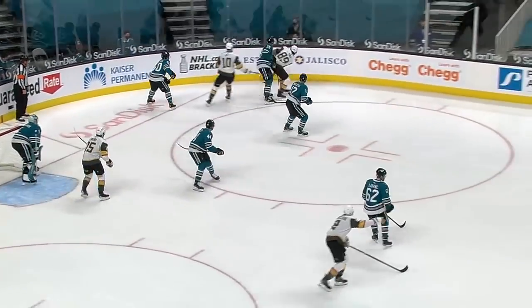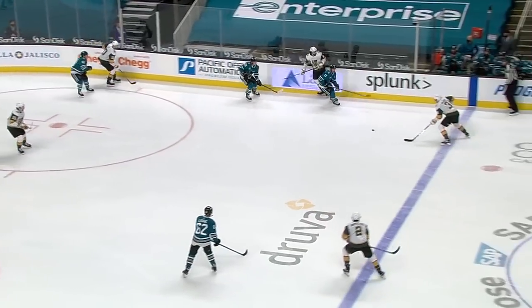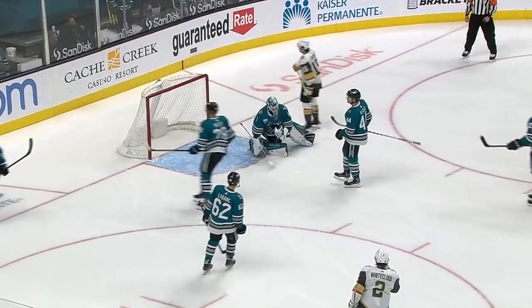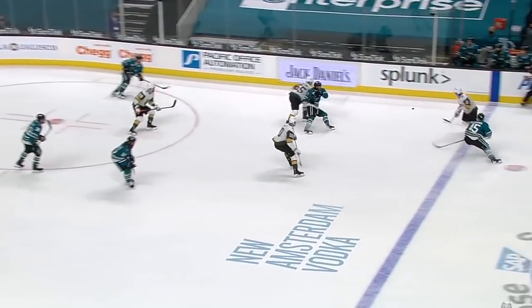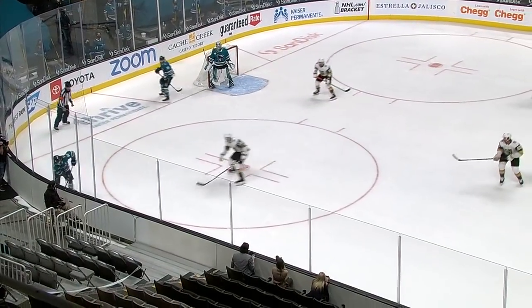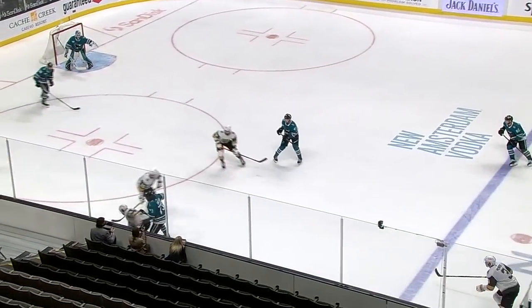And Alex Tuch with a chance right there as the Knights are buzzing here in the opening period. Braden McNabb dumps that to the net. Melnichuk will cover up. Chikovic trying to set up Gregor. Kept in by Vegas at the point. Sharks still with just one shot in the period.